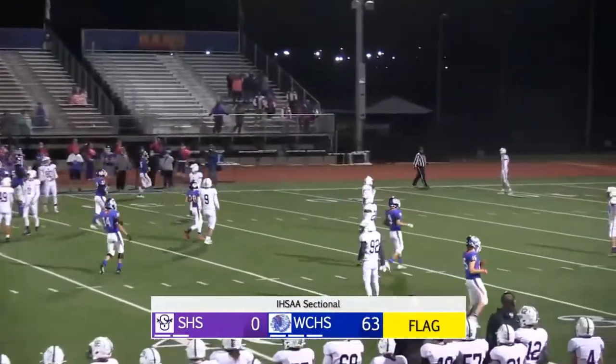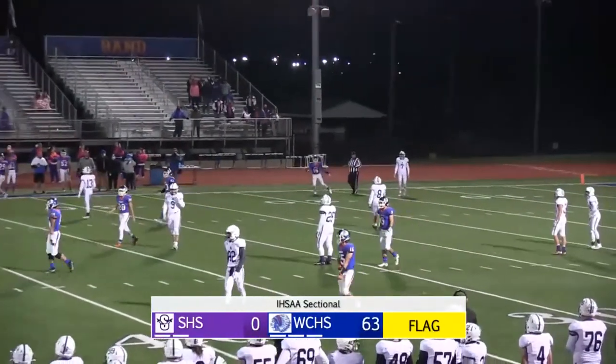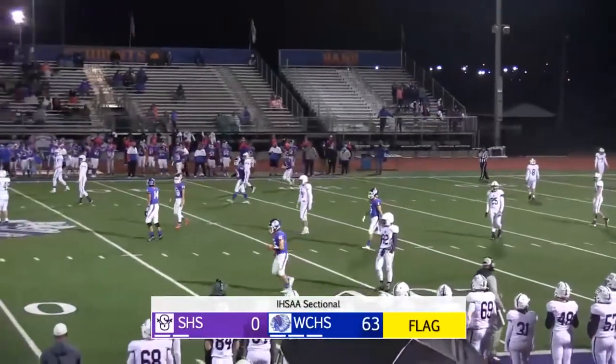High end-over-end kick, and we've got a flag down. Going to have offsides here. Illegal false start. Not offsides. So somebody got there early for Whiteland.